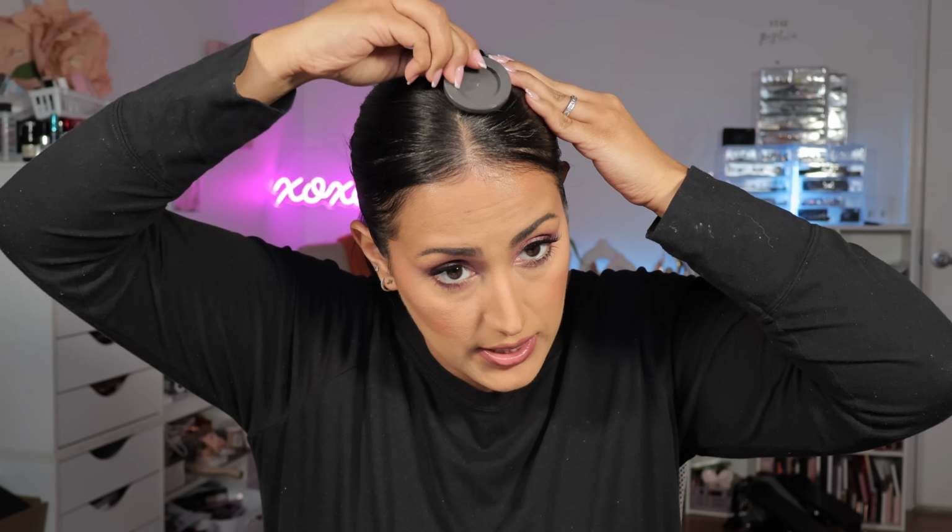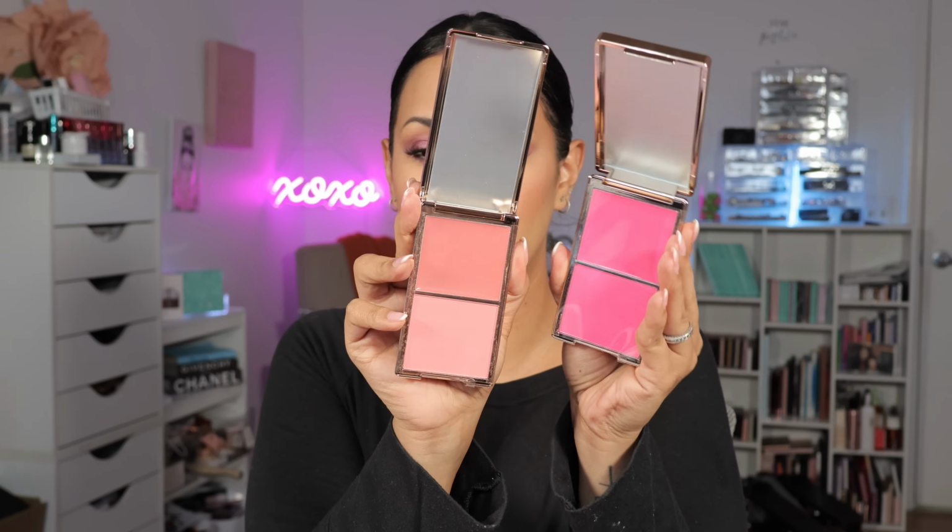I would prefer the sponge to be like a rectangle versus a round something. $3.40, totally worth it. These are the luxurious gold plated blush palettes. It reminds me very much of Patrick Ta, except these were just $5.10. If you don't care about the Ta name and you just want something with similar packaging, you want a cream, you want a powder, it looks bougie if you didn't know who the brand was.